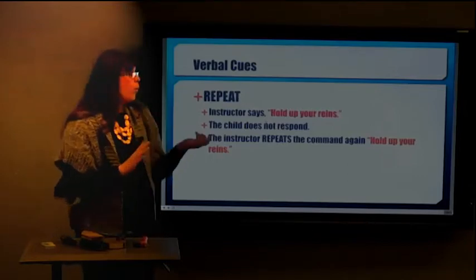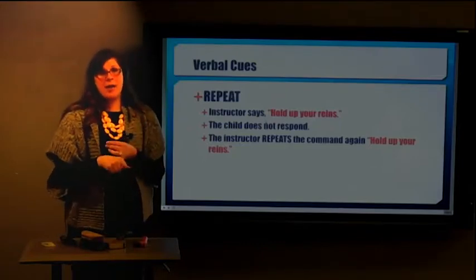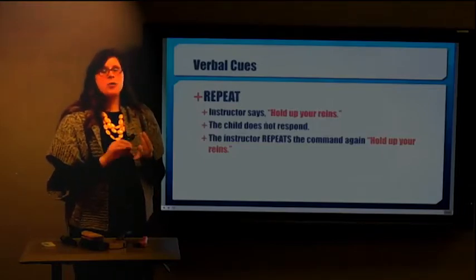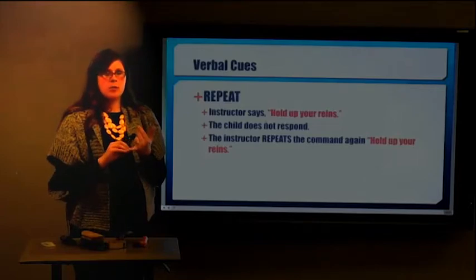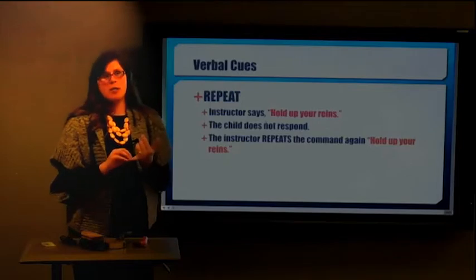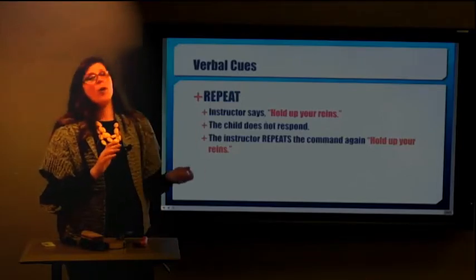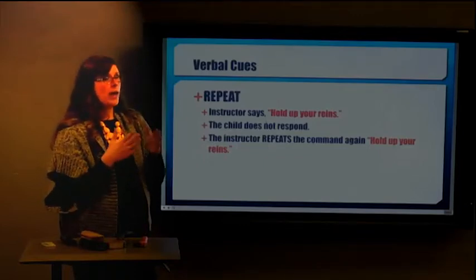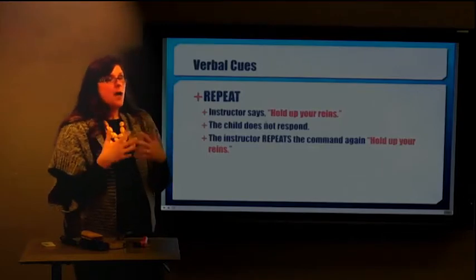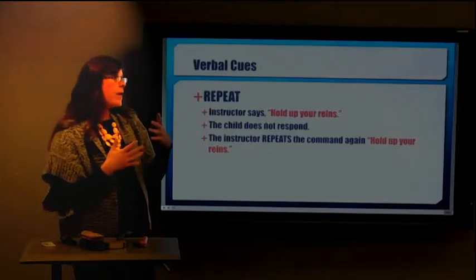One could argue, well, why didn't they hear it the first time? It could be that they're not attending. That's why in your observation of the child, you want to make sure that they're able to attend and make eye contact, because you don't ever want to give a command or try to teach an individual something when you don't have their full attention. So before you give a direction, you want to say, hi, Lucy, or listen, hold up your reins. Before you actually give the command, you want to make sure that you have their attention. But they still might not respond.